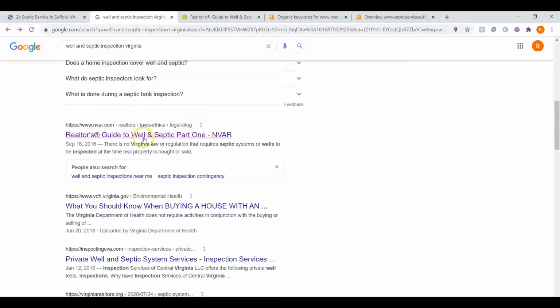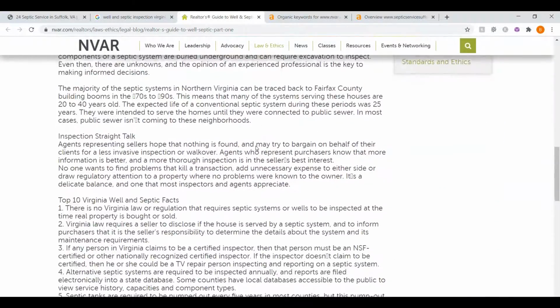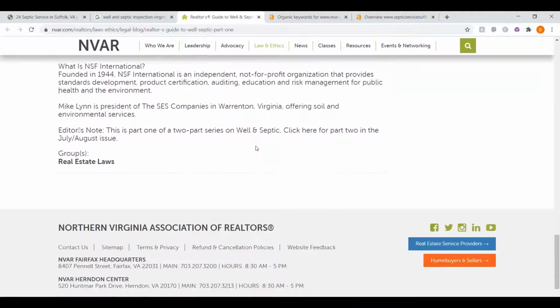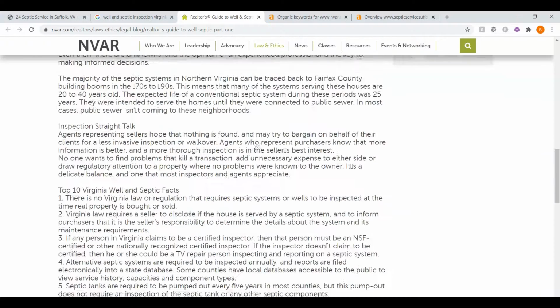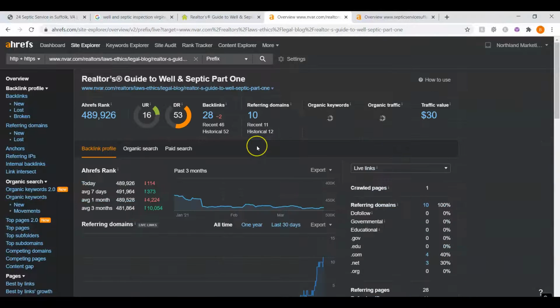Now, I know that this isn't actually a septic company, but they are ranking first, so let's take a look at their website. We can see that they have a lot of words on here, right? Now, I know it's a blog, but they have a lot of words on here, so that's helping them to rank. Let's also talk about why they're listed first. This is a paid program I use to research websites called Ahrefs. I went ahead and put them into here so we can see what you're up against.